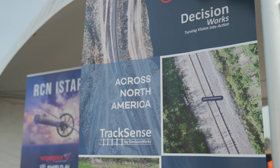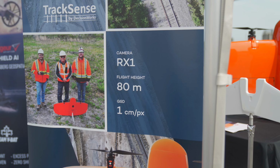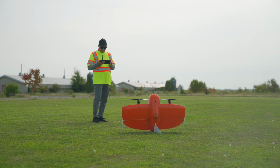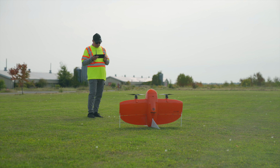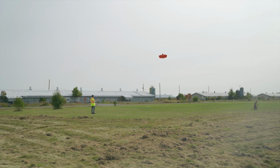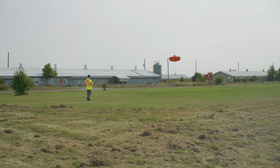Now, I spent a good amount of time over at the TrackSense booth as well, who are developing software to automate the rail inspection process using drones and using software. Now, they're using the Wingtra platform, so it's a fixed wing VTOL drone. It's orange, and that was actually my first time getting a chance to see it in person. Take off vertically, flip over, and then fly like a fixed wing. It's a really cool system, and its landing is also pretty cool. Like, it comes in, it flips back down, lands, no problem at all. So there's a lot of awesome benefits there.